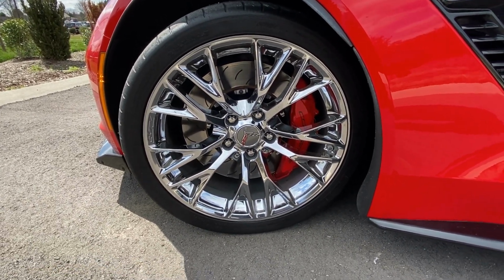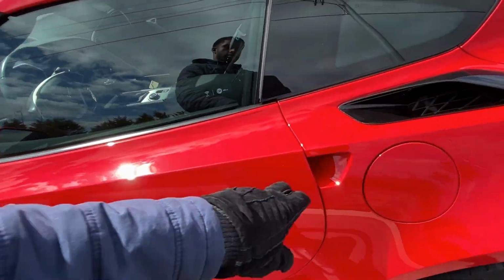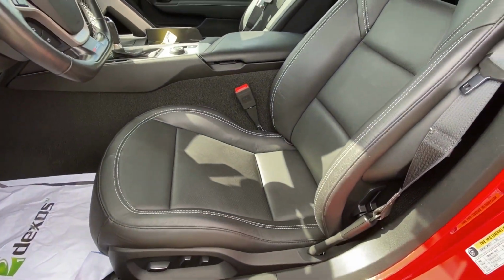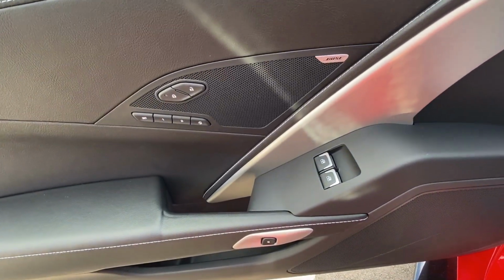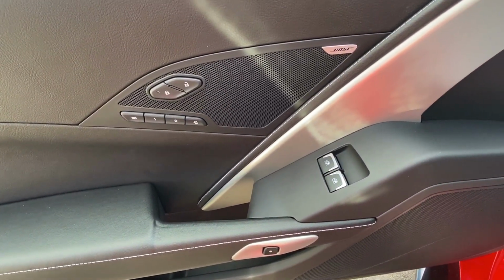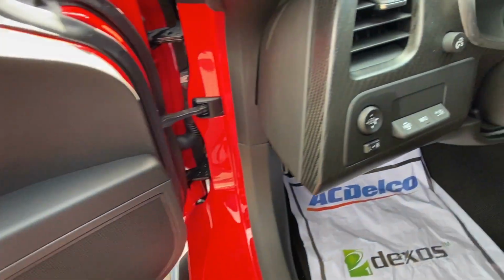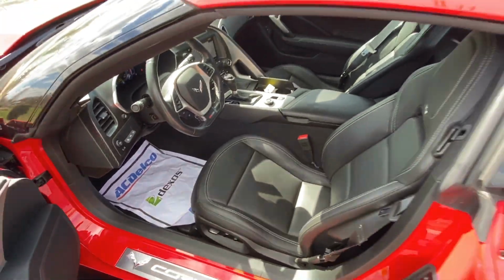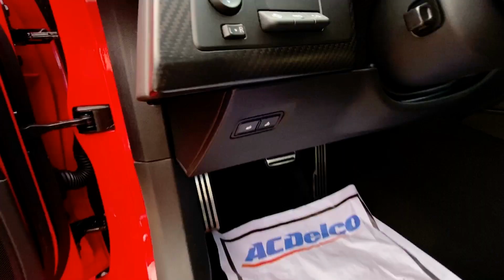There are your 19-inch chrome aluminum wheels. Power door locks, power windows. You've also got the memory seating there. And then your power mirrors and heads-up display controls are here. Go ahead and pop the trunk.